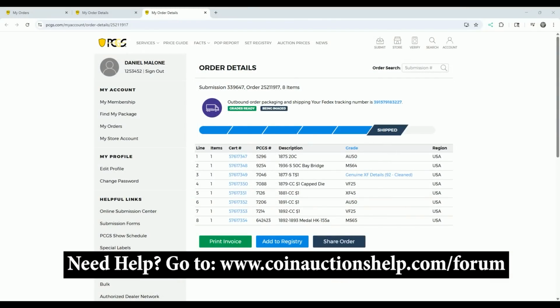But for those of you who are curious, it took me over a month to get these coins back. But there was two different submissions here, even though they went in the same box. When you fill out the form online, it separates them for you based off of their perceived value that I put in. And also their dates sometimes, or if they're silver or they're gold. All that information is on PCGS's website. So go to PCGS.com for information on their submission and how long it takes and how much it costs.